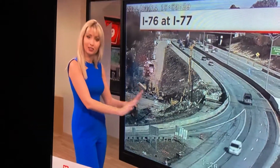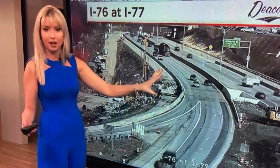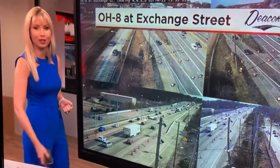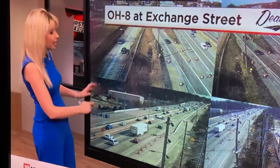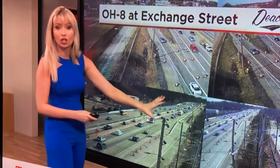It's moving a little clearer here. You're not going to be running into as much bumper-to-bumper traffic caused by that crash, but rather just your regular rush hour congestion, filling up the freeways for those that are heading south, especially for those that are passing Exchange Street. That's where you're going to be seeing some of the slowest speeds.